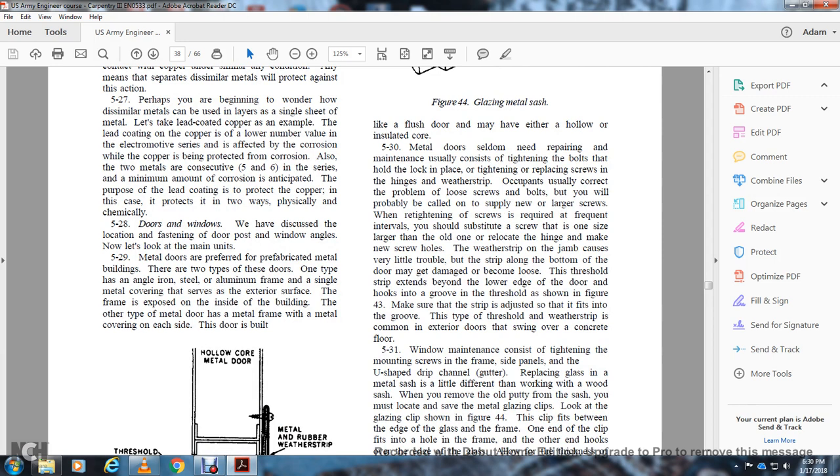They usually consist of tightening the bolts holding the lock plate, tightening the plate screws, and the hinge weather strips. Occasionally, tightening corrects the problem of those screws and bolts, but you might probably need a supply of new larger screws. Screws that require retightening at frequent intervals should be replaced with a screw one size larger than the old one.